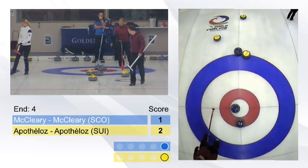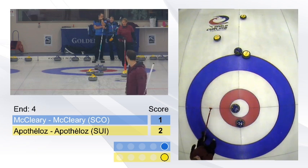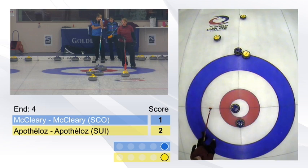Now Switzerland can choose to ignore it and just come around and try and get close to the button. They can choose to play a tap up on their outside yellow one if they can get around that guard. But they're in a little bit of bother here. You have to get half, then you have to do something else. Definitely in a little bit of a pickle.